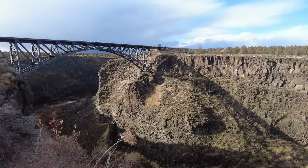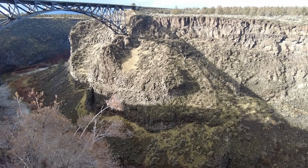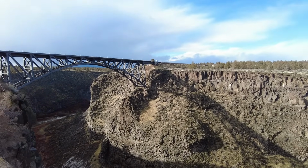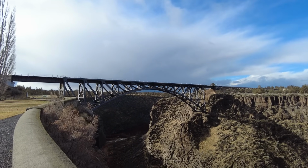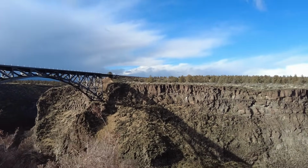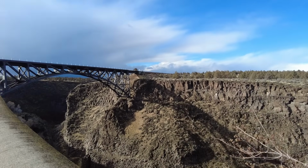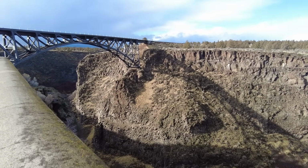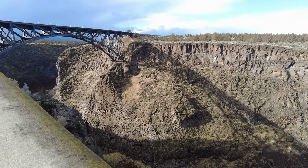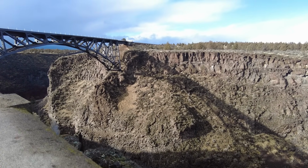Oh wow, look at all the basalt. See the columns there, guys? That's beautiful. You can see the layers, the different colors and the layers. And then the ones that are column shaped, like I was pointing out on the highway, they cooled a specific way, like quite fast. That caused them to become shaped like octagonal.